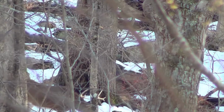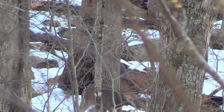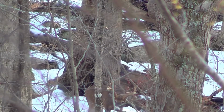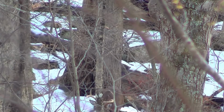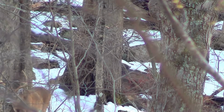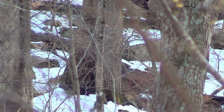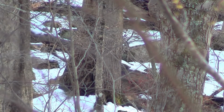So he's coming, but he's kind of traveling parallel to me. So if I'm here, he's kind of moving this way. He's not coming in my direction. So I take out my grunt tube and I hit him with a grunt, and he stops and he looks. And I've learned over the years that if you grunt at a buck too much, he'll lose interest. He'll be like, nah, that doesn't sound right. So I hit him with a grunt, and he's looking. And he does his little tail flick, puts his head down, turns towards me and starts coming again. So I'm like, all right, here he comes.